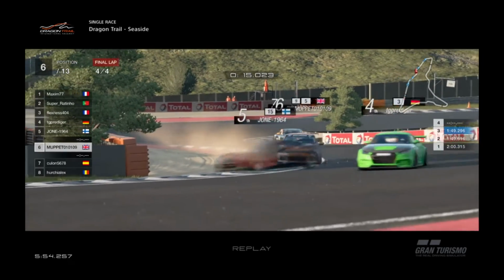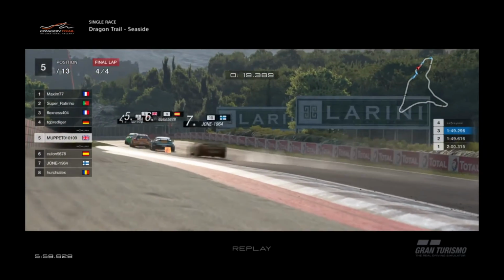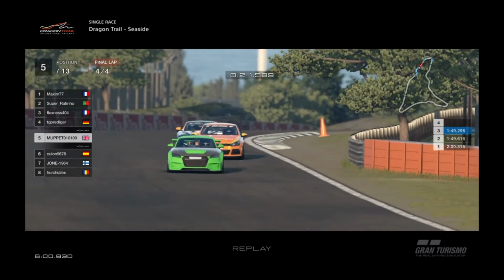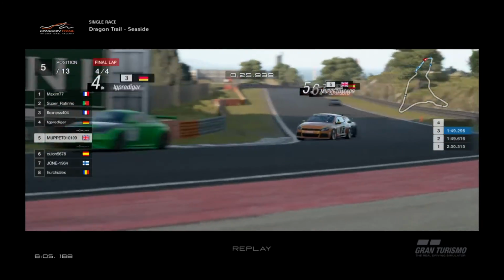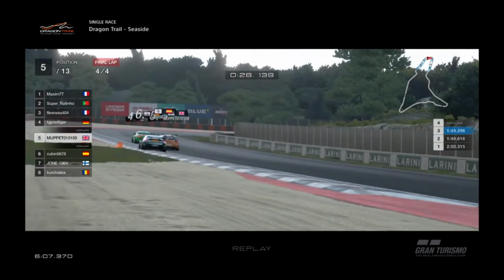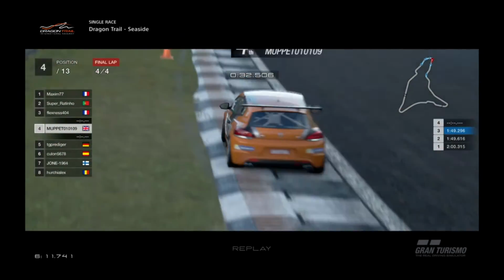So here we go through the first chicane, as the other Corvette is just getting all squirrely and losing traction, and we're going up another position. That Corvette is having quite a nightmare there in the background, as we can see. So I've got the Audi TT now in front, setting some good pace, and the Aston really pushing me, but I'm going to go up the inside of the TT and just about get through.